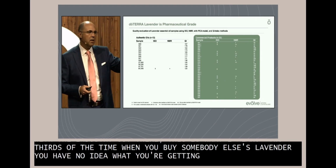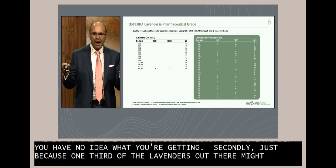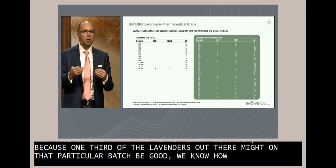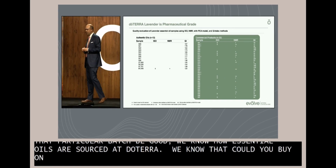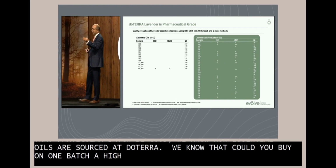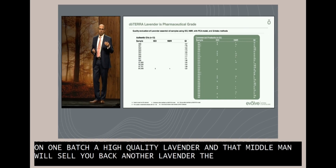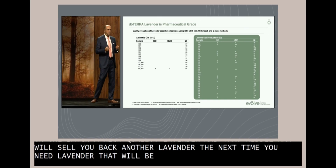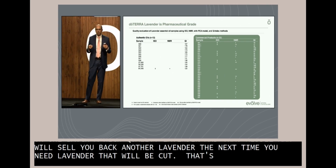Secondly, just because 1/3 of the lavenders out there might on that particular batch be good, we know how essential oils are sourced at doTERRA. We know that you could buy on one particular batch a high quality lavender, and then that middleman will sell you back another lavender the next time you need lavender that will be cut. It will be adulterated. It will be synthetic. That's how this industry works. That's what doTERRA has cleaned up, okay?